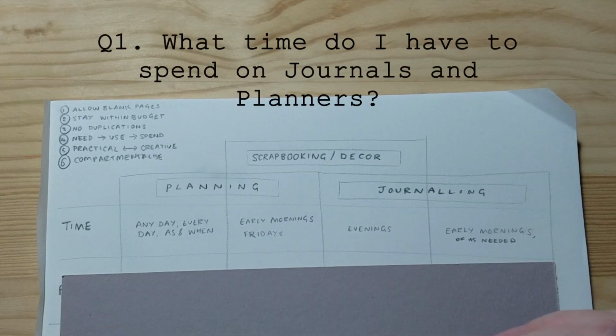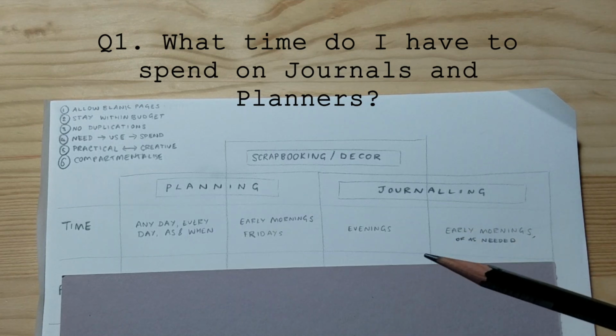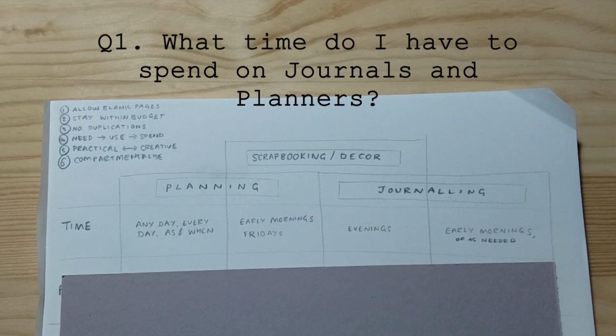So the first thing I identify is what time do I have to actually use these planners? Because if time was completely unlimited and in a day I could spend as much time as I wanted, I'd probably have several more books, let's face it. I'd spend lots of time in lots of books and be doing lots of different things. But the fact is that in 1 year, because most of these books I use for 1 year, I only have a certain amount of time to actually work on them. So I have to be really careful about that. And when I work on them also informs what I use them for and how I use them and what format they're going to be in. So time.